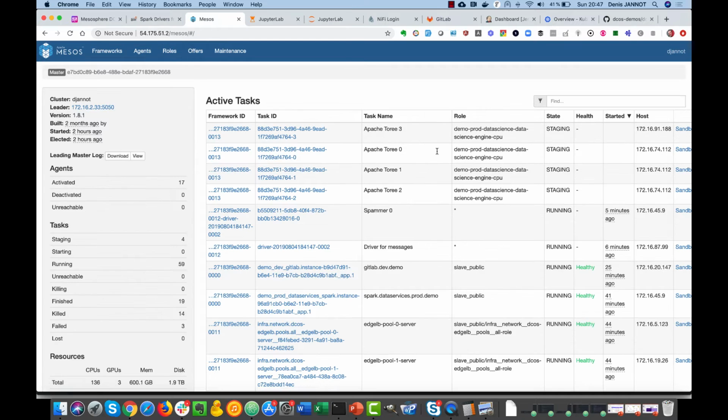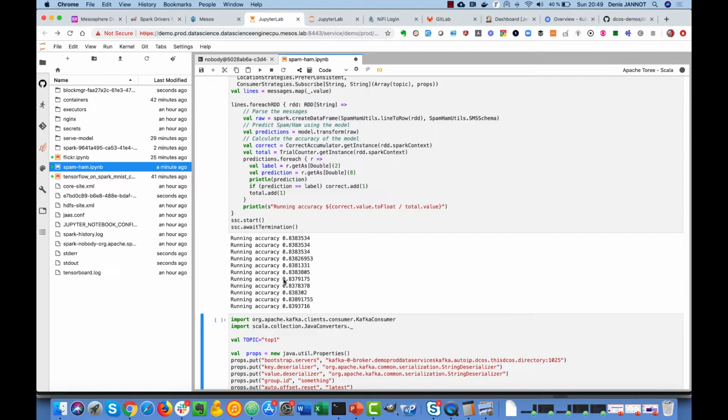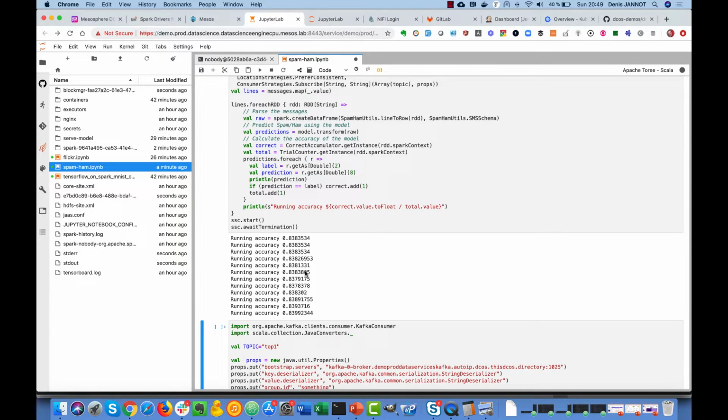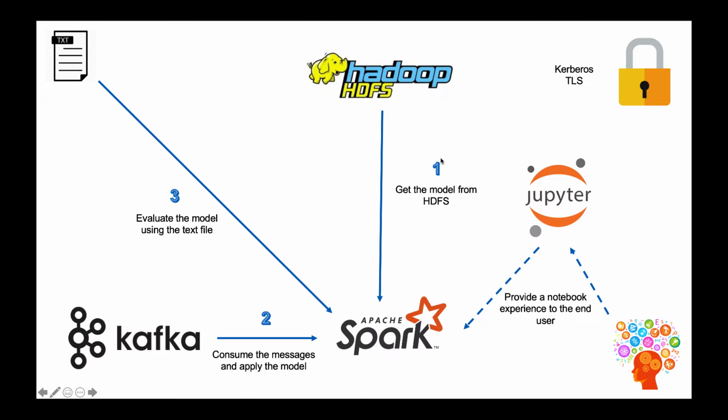We just need to wait a little bit for the Docker image to be pulled and for the job to run. Okay, so now my job is running, and if I go back to the notebook, I can see that the accuracy is displayed in real time. So it's pretty nice. As you can see, we can use Jupyterlab to provide a notebook experience. We can leverage additional services from DCOS like Spark, Kafka, and HDFS to create a secure pipeline.